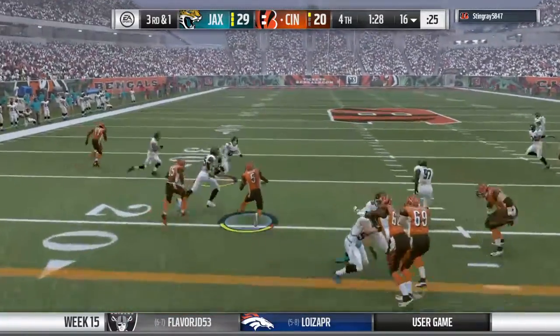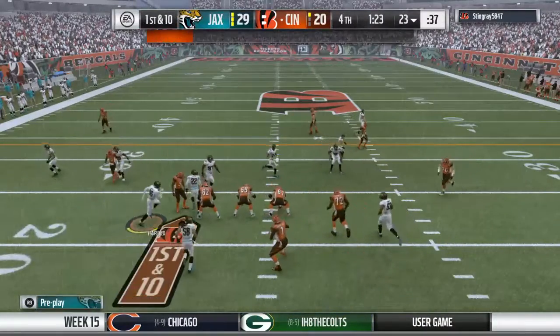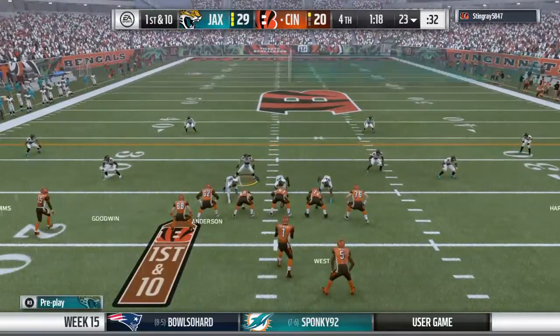They'll run it now out of the gun. And he's going to get the first down as they bring him down at the 23. Call it a gain of 7, and it gets him a new set of downs. And quickly, they get to the line.